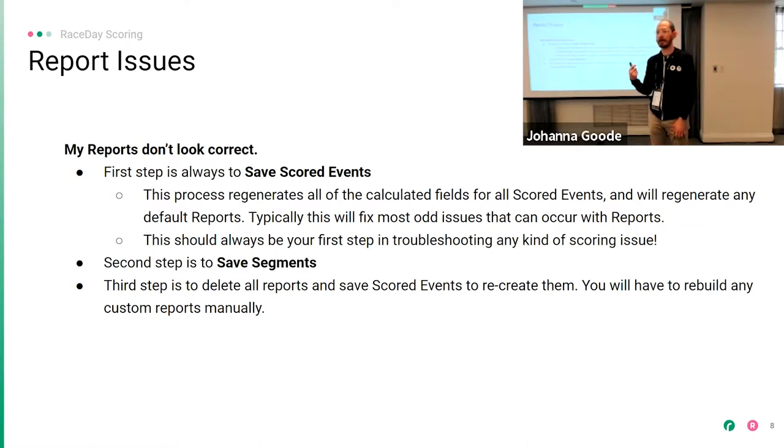The question is, when you recalculate, will it reprocess the reads in a different order than which they came in? We don't actually care about the order that the reads came into the system. We care more about the time of day that they happened at. So it doesn't matter what order things come in on. We process it based on the time of day of the read itself. So it shouldn't change anything.